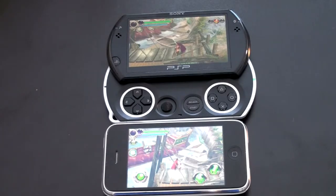So it's really going to come down to, I think, a personal perspective on whether you want something that can do a little bit of everything, like the iPhone or the iPod Touch, or whether you want a dedicated gaming console, like the PSP Go. I will say, though, Hero of Sparta is a very fun game, so give it a download if you'd like. Although I'm not so sure the little bit of added graphics is worth the ridiculously additional price that you have to pay for the PSP Go.